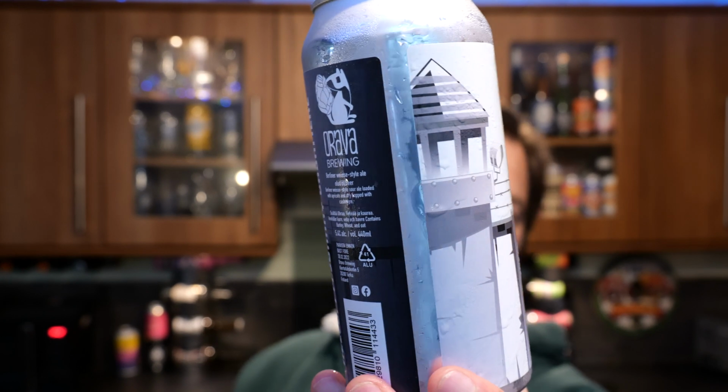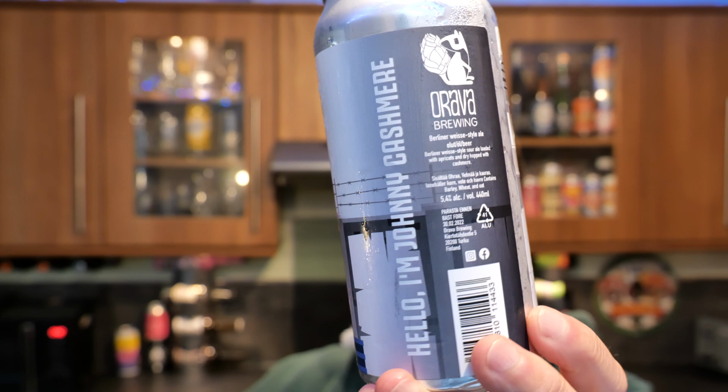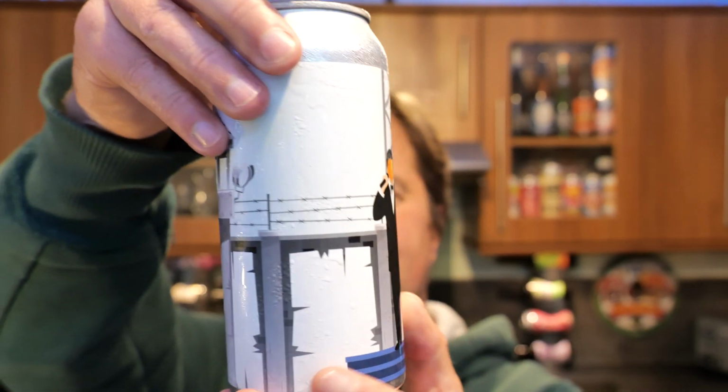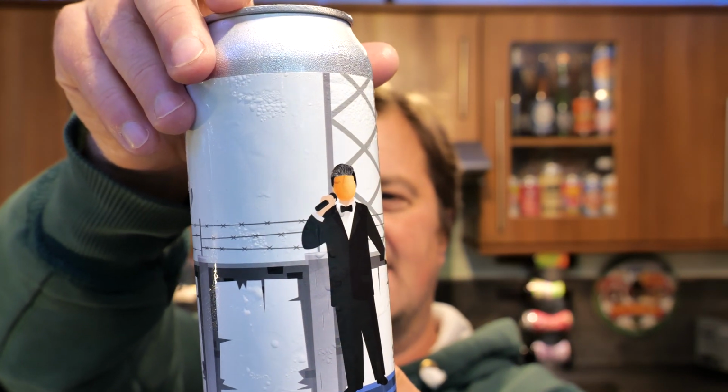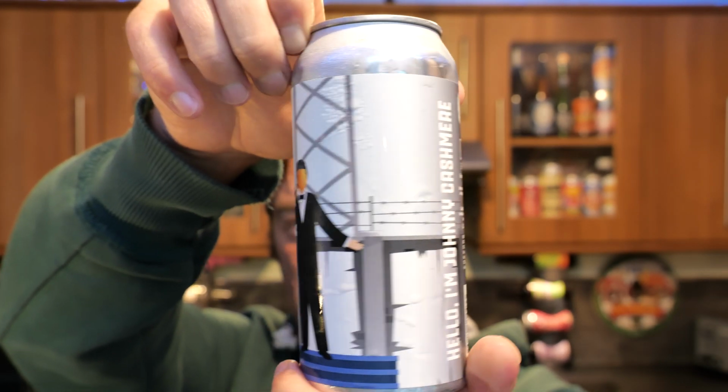Today we've got a beer from Orava Brewing Company in Finland, and this is a can of their Hello, I'm Johnny Cashmere. This is a Berliner Weisse style ale coming in at 5.4% ABV. Very interesting. I've reviewed quite a few of these Orava Brewing Company beers now from Finland. Thank you very much, Buddy Weisse. And they've all been, the sour beers at least, 5.4% ABV.